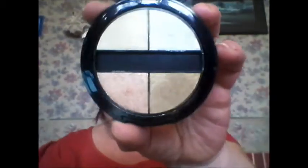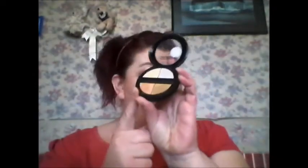So again, if I could decant that into a little magnetic pot, I would. But I don't know how I'm going to get that out of there, to be honest. So I'm not sure, again, whether I want to keep this or not. I have got other colours like this. MUA have got a perfect dupe for this, which I've got in most of the MUA palettes. So yeah, not sure about that one either.